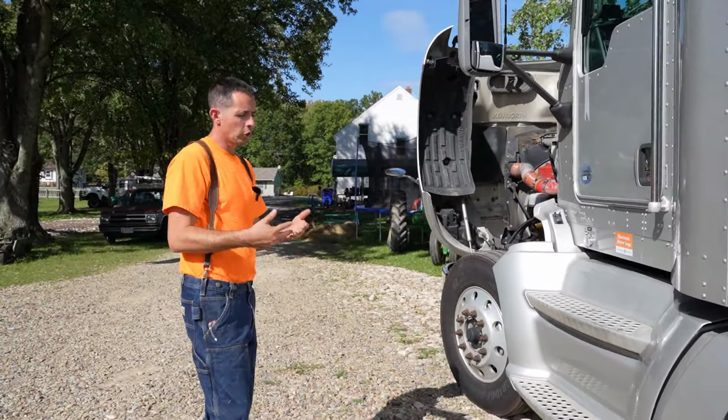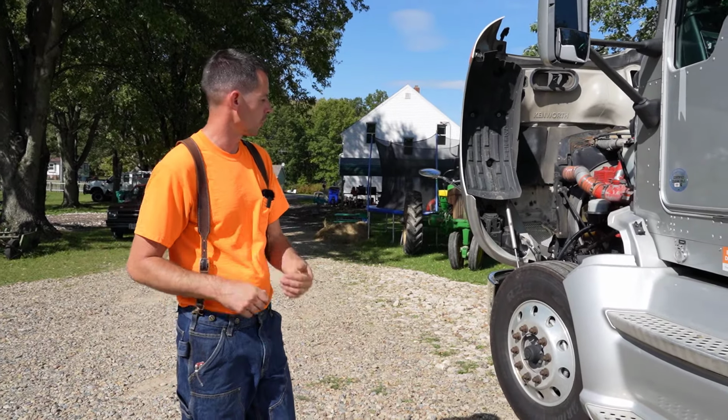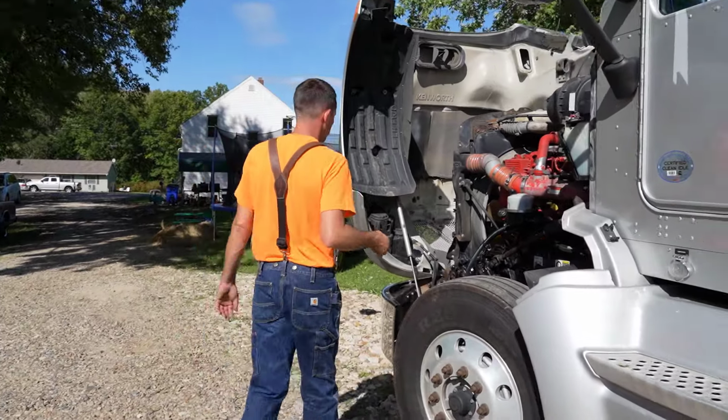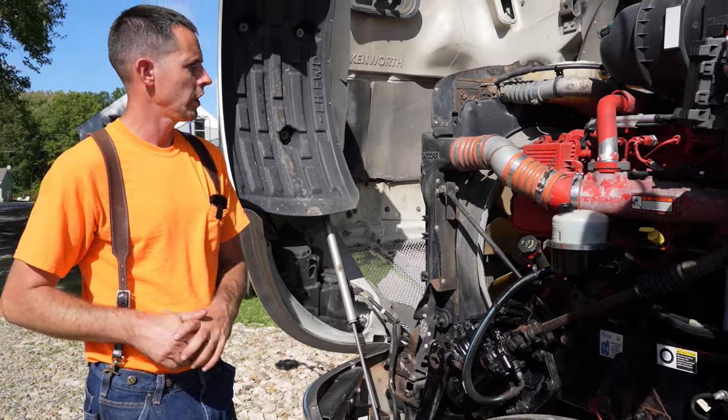When you put a steel bolt into aluminum, you get some corrosion issues and stuff like that, but it isn't the end of the world. So kind of moving on to the engine here, which I said I just put a new complete engine harness on. This is a Cummins ISX15.